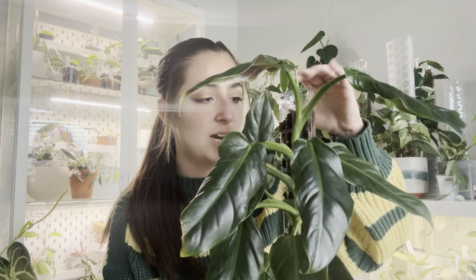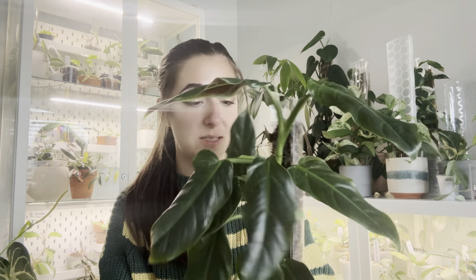I also wanted to shout out the fact that it is attaching itself to the moss pole at this point. I have not had to use any plant Velcro in a while, so I am very happy with that as well. And hopefully by the next time I put this on a houseplant favorites list, it'll be on a pole extension. That's my goal for it. So hopefully we'll see it again soon.